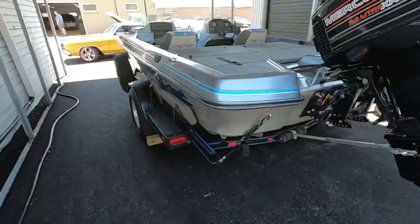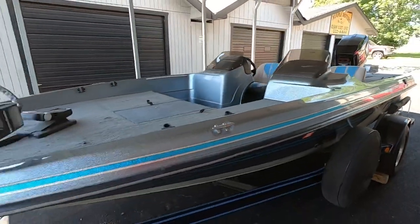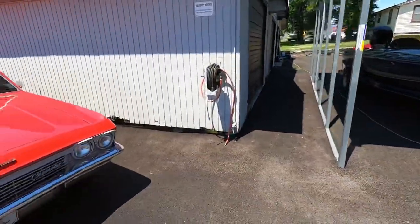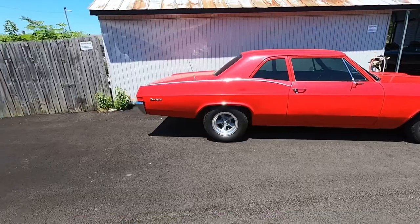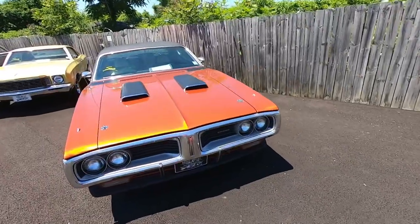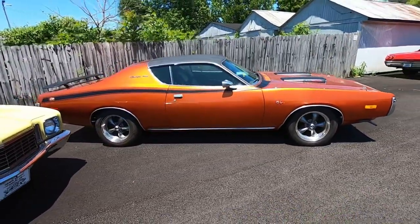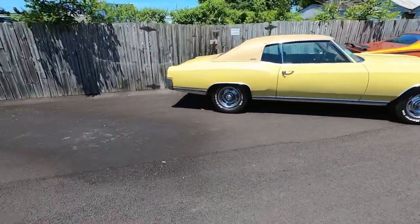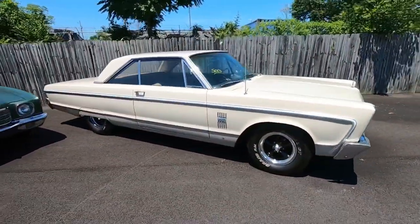Like I said, with the boat, it should be out either this week or next. It is beautiful. One of the wives came up and she cleaned the fire out of this thing. Of course, this one's already sold, the old Biscayne. And all these back here are sold as well. I'll show them to you though. Little Chargers out of here, Monty's out of here. Just waiting on trucks to come pick these up. Plymouth Fury sold, Monty sold.